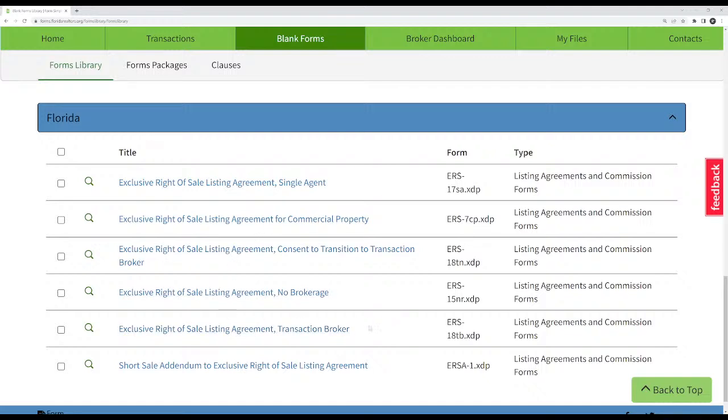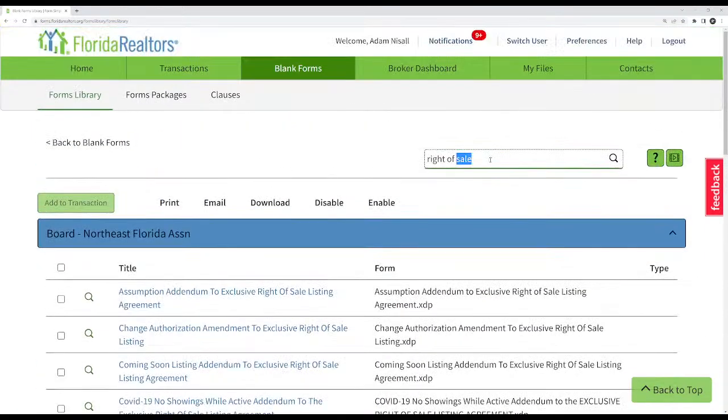So, exclusive right of sale. Now, there are other different types of listing agreements that you could use when you're taking a listing for representing a seller in a transaction, whether it be commercial or residential or any other aspect of real estate. What I recommend is that you always do exclusive right of sale, because if you do an exclusive brokerage listing agreement or anything other, there's language in there like, here, I can show you.